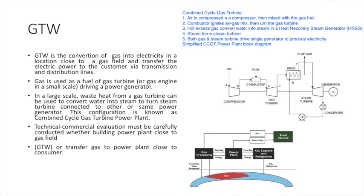So this gas to wire transportation is the conversion of gas into electricity in a location close to the gas field, and the transfer of the electric power to consumers via transmission and distribution lines. Now this gas is being used as a fuel for a gas turbine for driving the generator. And in large scale, the waste heat from the gas turbine can be used to convert water into steam and turn a steam turbine connected to another or the same power generator, right?